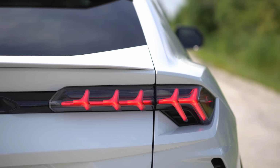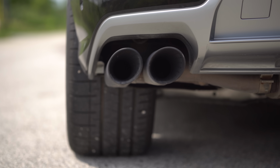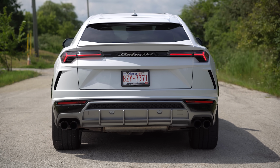And then we got some fat exhaust, and they sound incredible, and I'm going to let you listen to that once again. Oh, this pulls so hard. And the exhausts are very real. Yeah, 2002 real. That's a compliment, by the way. And then we've got a gray diffuser at the back.